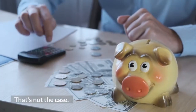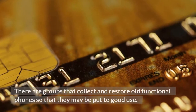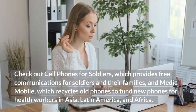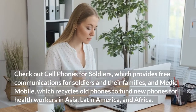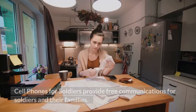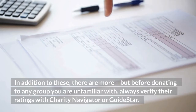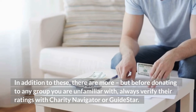That's not the case. Donate it to a nonprofit organization. There are groups that collect and restore old functional phones so that they may be put to good use. Check out Cell Phones for Soldiers, which provides free communications for soldiers and their families, and Medic Mobile, which recycles old phones to fund new phones for health workers in Asia, Latin America, and Africa. In addition to these, there are more, but before donating to any group you are unfamiliar with, always verify their ratings with Charity Navigator or GuideStar.